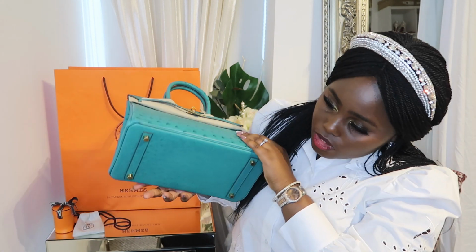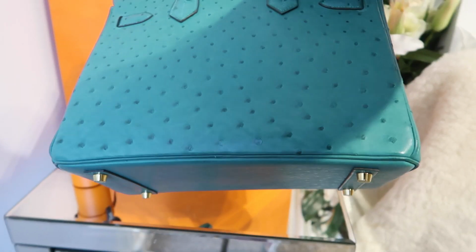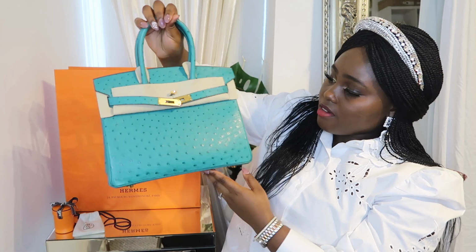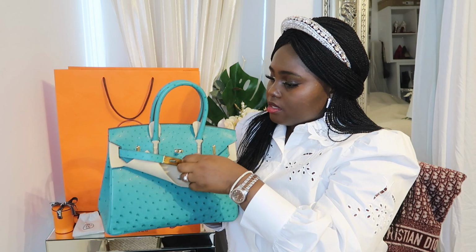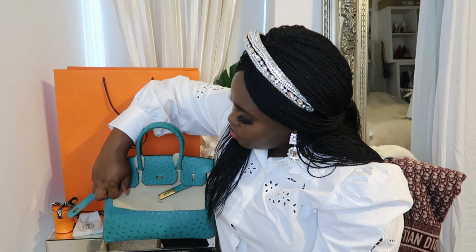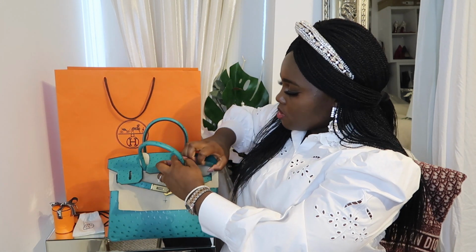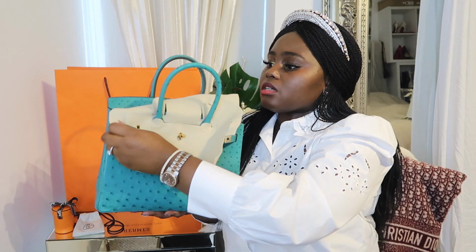Let me quickly show you the bottom. It has obviously the gold bottoms as well. I've left the plastic on those also. Let me just show you the back. I just love how structured it is as well. This is perfect. Open this up. I have to be super careful with this bag. Nothing can touch it, no oils, no water, nothing. I'm just gonna take off the cover.